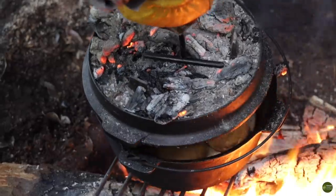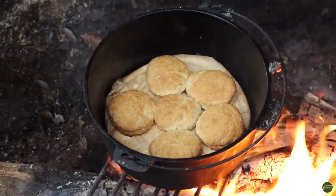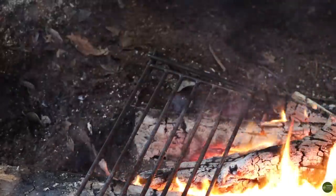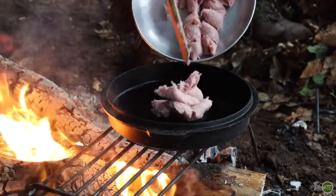Okay, let's have a little look. Ooh. What do you reckon? Look pretty done to me. They look good. Take them off. I've already got a tiny bit of oil in there, but I'm just going to put in the sausage meat.